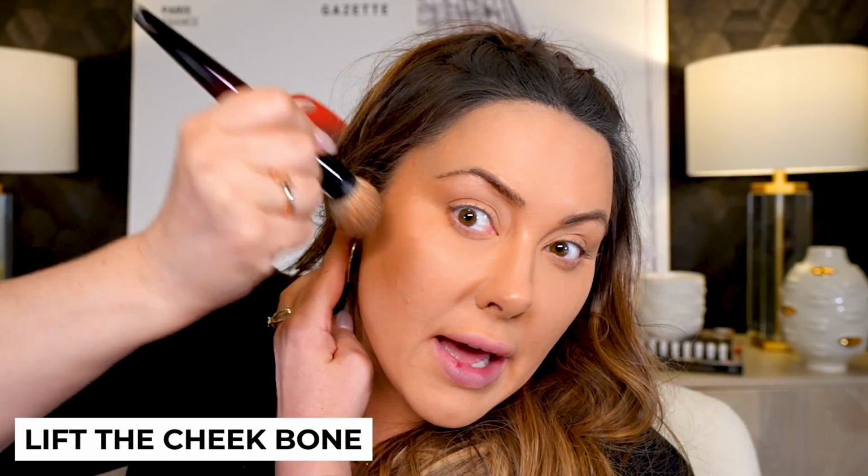So do you see where I'm stopping right there? If I come in further, it's going to start to look dragged down. So I'm going to blend this upwards like this. We are going to lift the cheekbone like that.